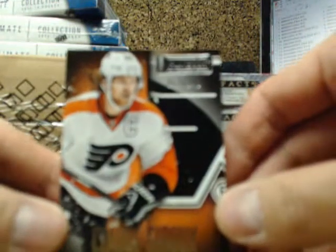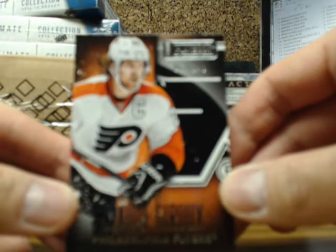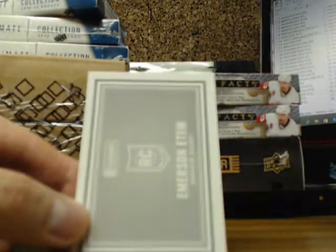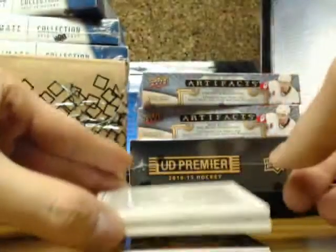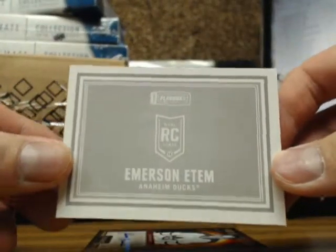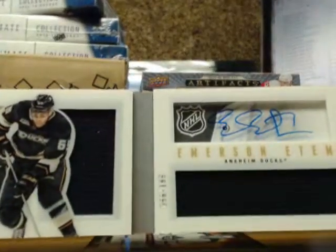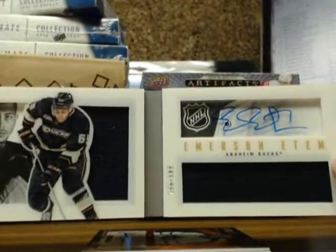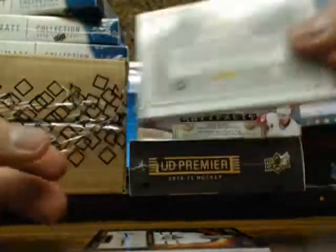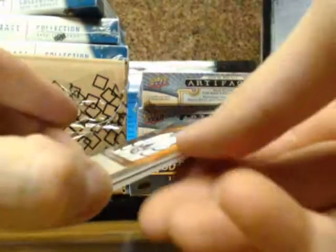Second box of Playbook. Got a base of Claude Giroux for the Philadelphia Flyers. Claude Giroux, Flyers. And our next one, since it fits down, is a rookie booklet of Emerson Etem for the Anaheim Ducks. It's just the dual jersey auto, 56 of 199, the Anaheim Ducks. Emerson Etem, Anaheim going out to Richard.